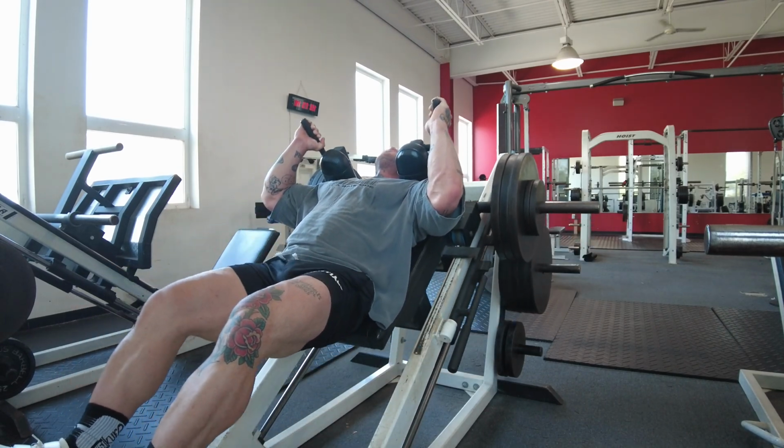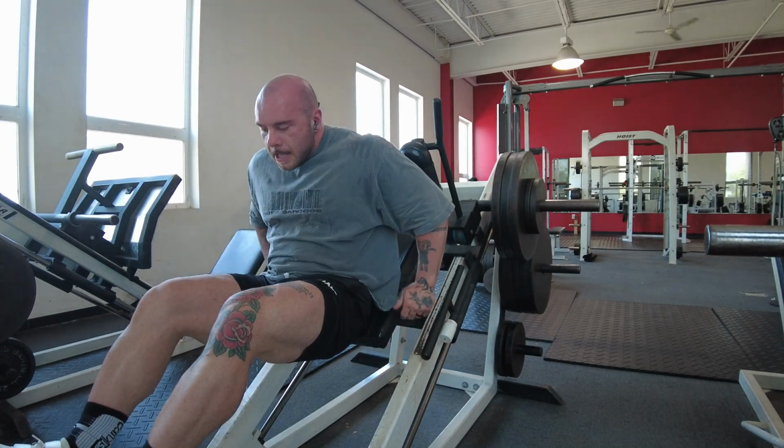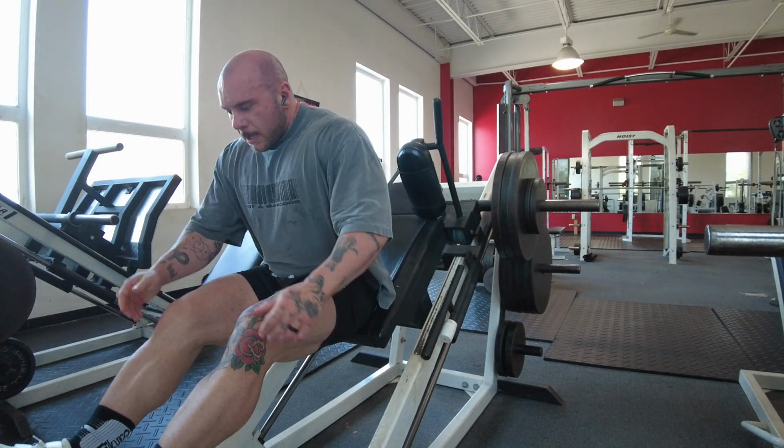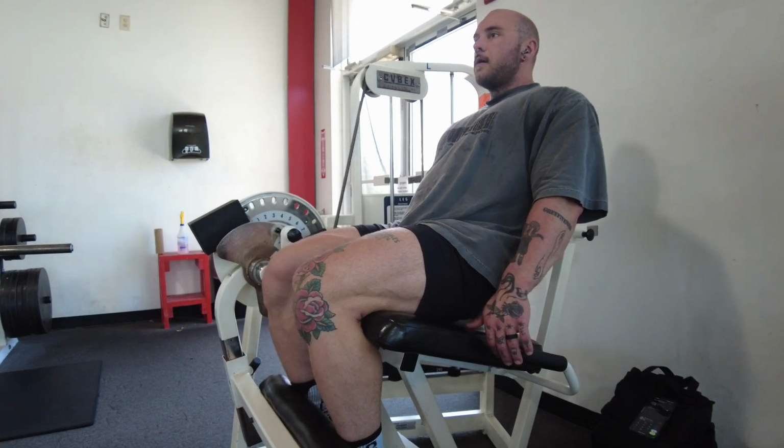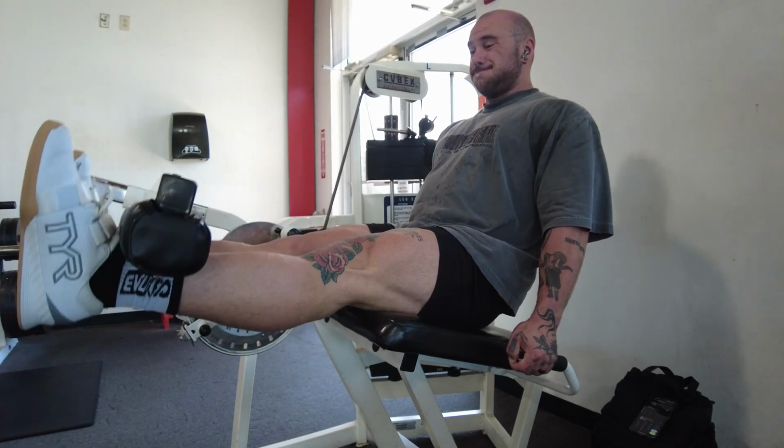But if you have someone to take advantage of in that kind of situation, use them as a spotter, go for it. You can really go very close to failure pretty safely on that movement if you have someone to help move that sled, right?